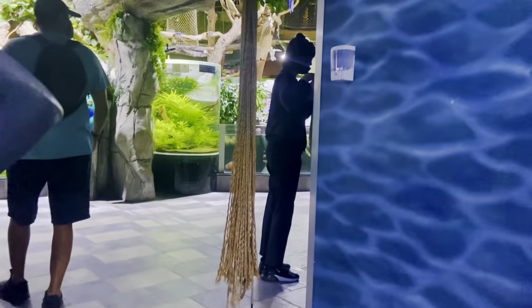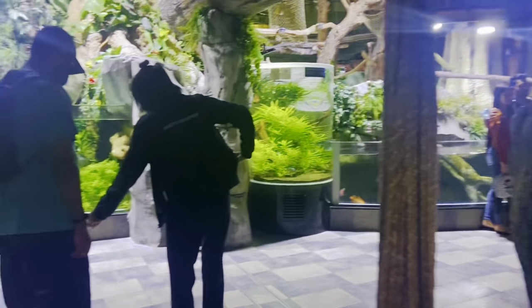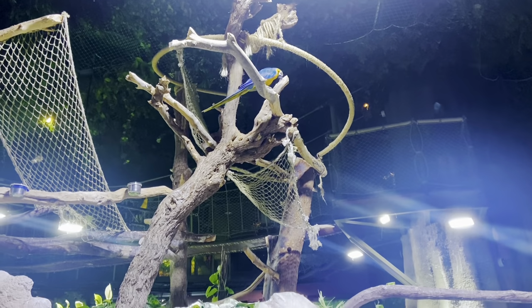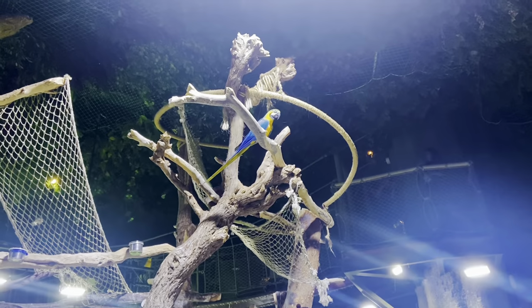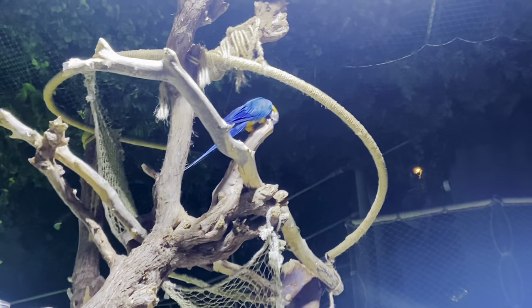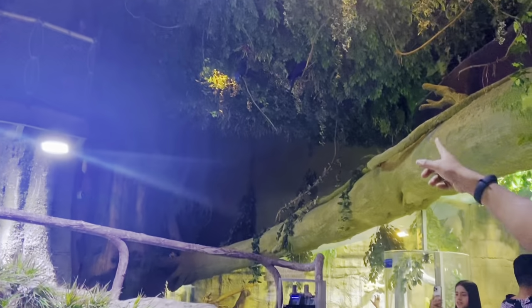We were first heading to the underwater zoo, where we saw a wide variety of birds and animals, and it was fascinating to see that all of this was inside a giant mall. Blue macaw.